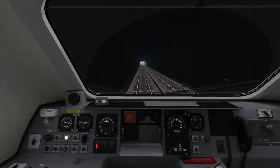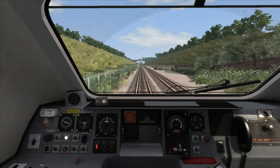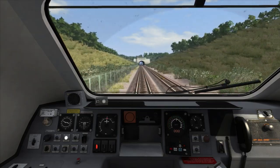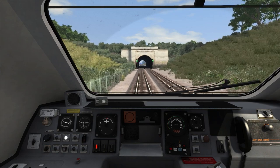I'm going to accelerate back up to the actual line speed of 90 miles per hour, not just as we leave the tunnel, but in a moment as we pass a 90 mile per hour speed board. So even though the line speed on the HUD reads 90 at this point, there is still a 90 mile per hour speed board coming up in a moment, and that's the point where I'll accelerate up towards 90.